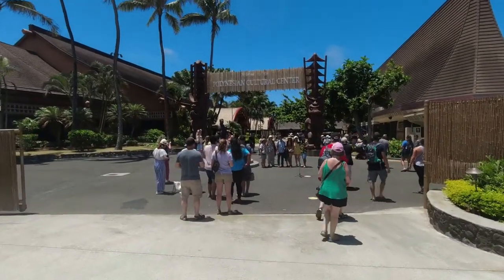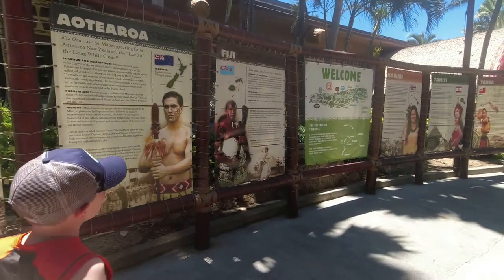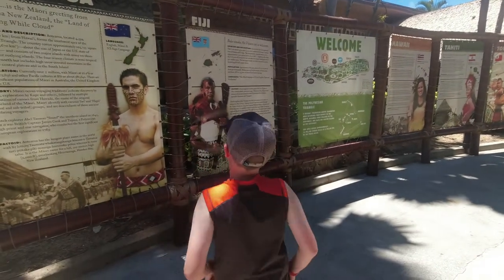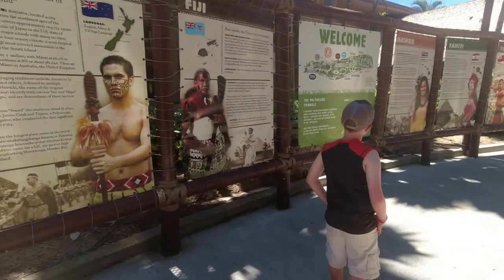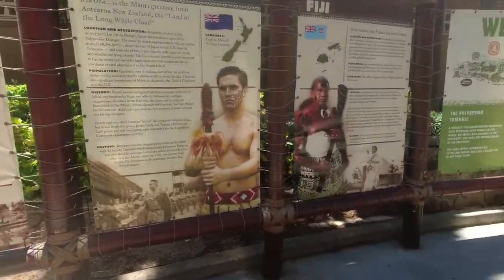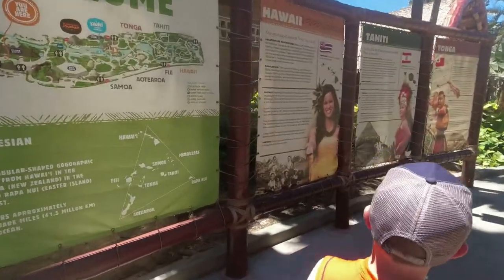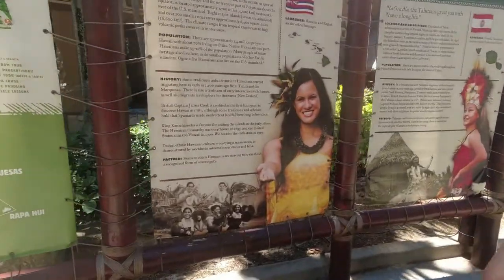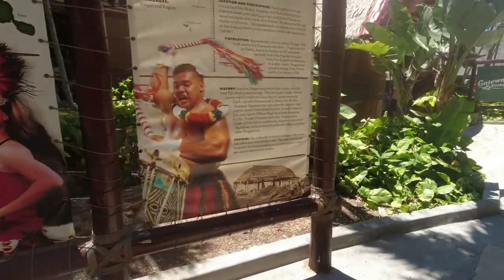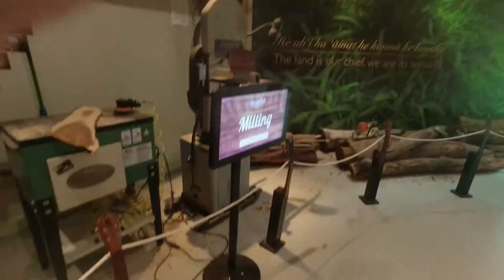All right, so of course this is the Polynesian Cultural Center, so it's got all of the islands: Hawaii, Fiji, some of them I can't pronounce, Samoa, Tahiti, Tonga, whatever. It talks about each and every one of them. We'll take pictures and everything so everybody can see them, but it kind of talks about their history, population, and yeah, we'll look at all this. We'll have a good time. That's our gateway buffet. We'll be doing that later today.